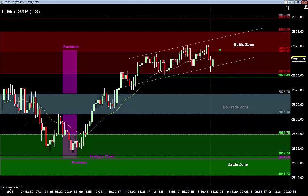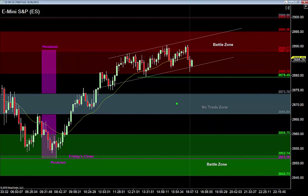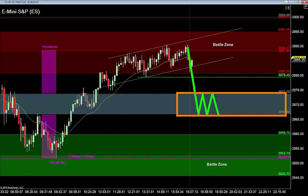What if the market collapses though, right? What if we just tumble? What if this thing tumbles back inside the range? Remember, the range is the no trade zone, right? You don't want to trade the range. The range is nasty. So what do we do with the range? We buy low, we sell high.